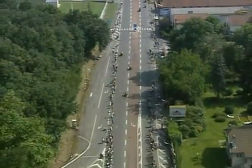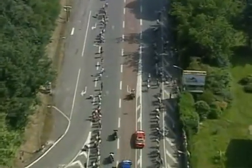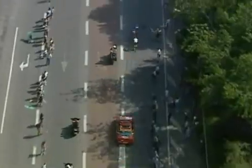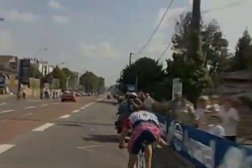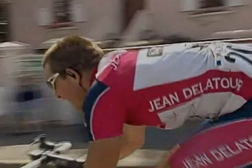Crowds lining what is normally a main highway here as we race into Pau, closed down of course for the arrival of the Tour de France. This race still catches the public's imagination like no other sporting event in France. This is the main Route Nationale 134 now, which we follow all of the way down to the finishing line in Pau. He will know these roads.